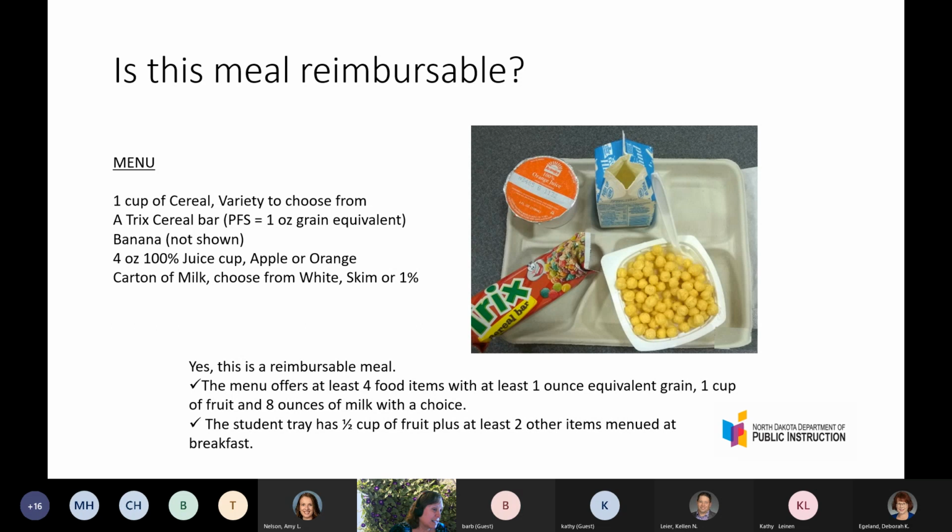On their tray, he's got a milk, the half a cup of juice, the Trix cereal bar, and it looks like Kix cereal in a 1 cup serving. Is this a reimbursable meal?